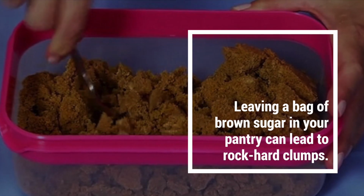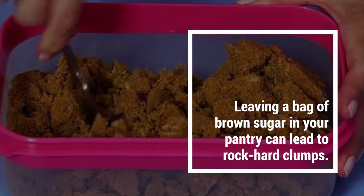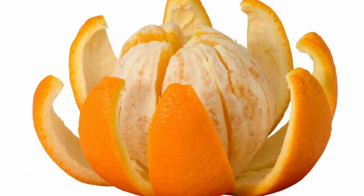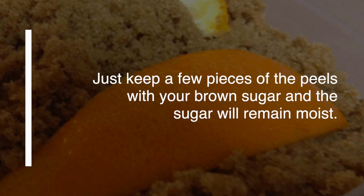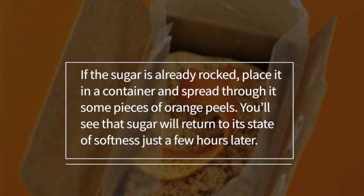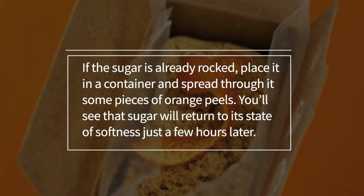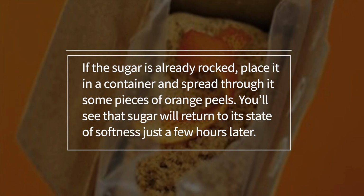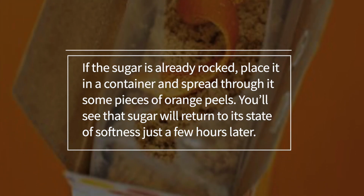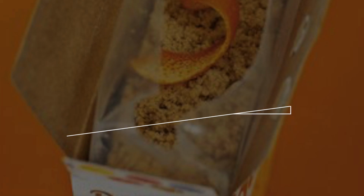If you've left a bag of brown sugar in the pantry, it can lead to it being rock hard and going into clumps. The good news is that orange peels can prevent this. Just keep a few pieces of the peels with your brown sugar and the sugar will remain moist. If the sugar is already rock hard, place it into a container and spread through it some pieces of orange peels. You'll see that the sugar will return to its natural state of softness in just a few hours.